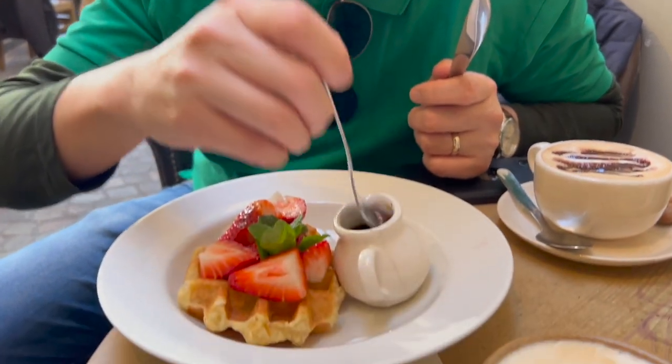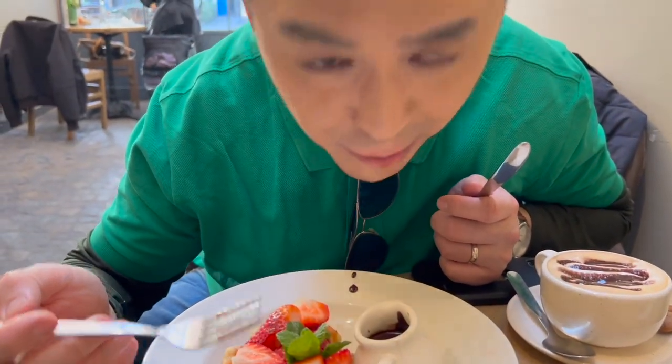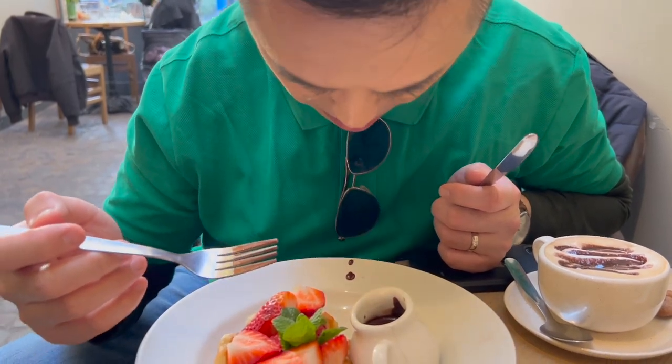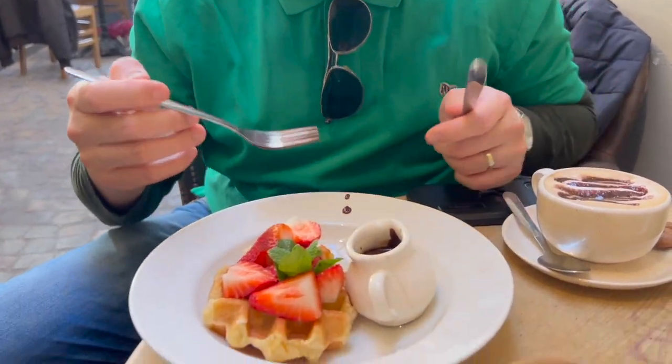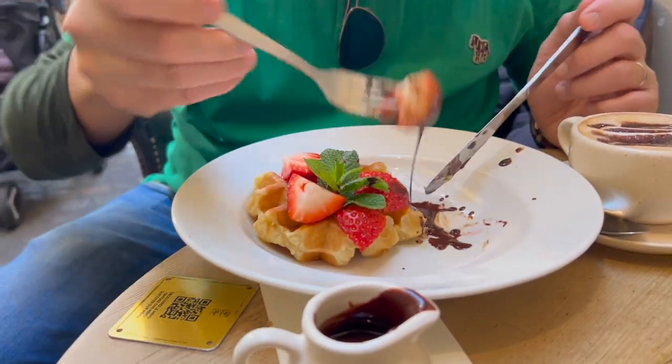I'm not sure if I'm dipping in the chocolate. Oh wow. Don't spill it all over yourself. Look, I almost did. Oh my god, this is fantastic. It's so good. Cheers, everyone. Cheers, waffling, everyone.